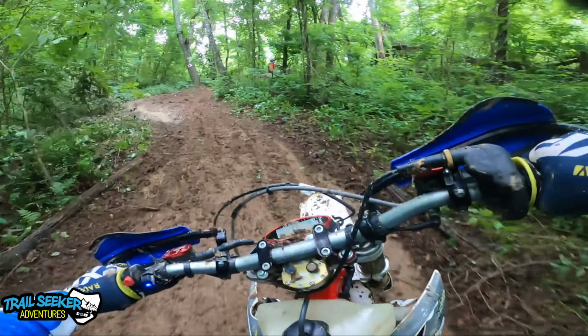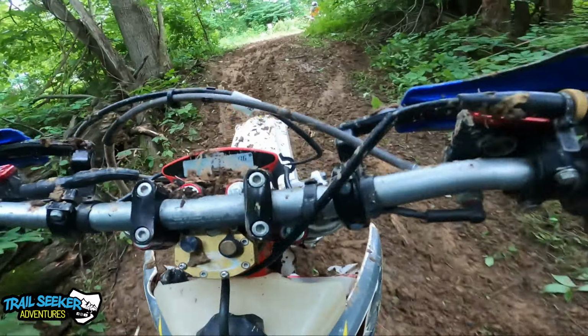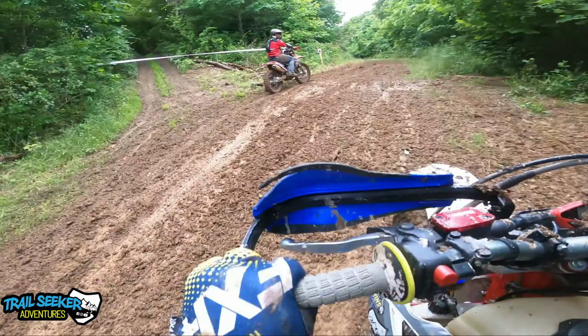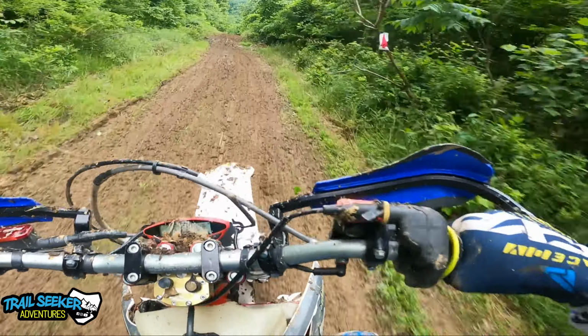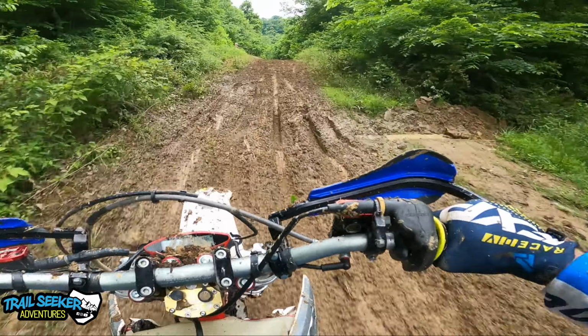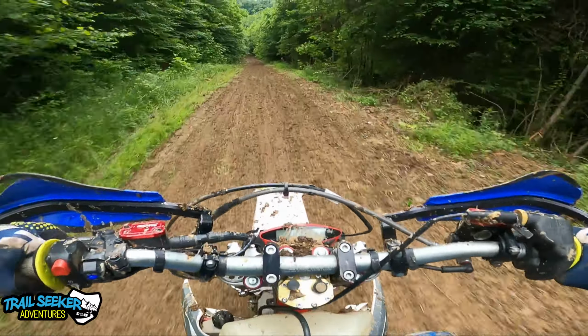And now that I got past that, sometimes the bottleneck is bad, but the worst part about a bottleneck is once you get to the top and you're breathing hard. And I remember my very first bottleneck, I got to the top of the hill, I was so tired I couldn't even twist the throttle.